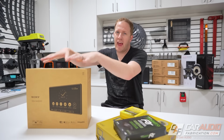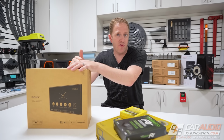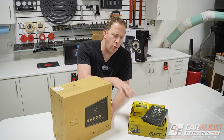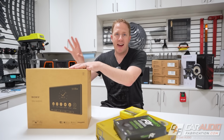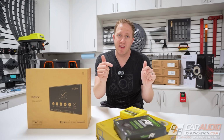All right, so first off, the head unit. In this case, this is the Sony XAV-AX8500. Again, a floating screen head unit. We're gonna open this in just a second, but really quick, I wanna touch on what these other products are right here. Unfortunately, long gone are the days that we just buy a head unit and connect it to the factory vehicle wiring without having some sort of interface, and that's what these are.